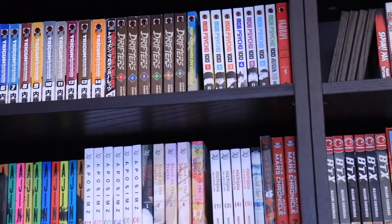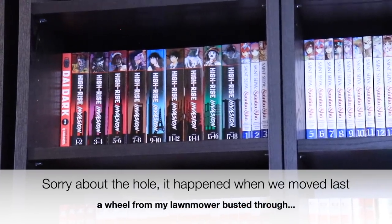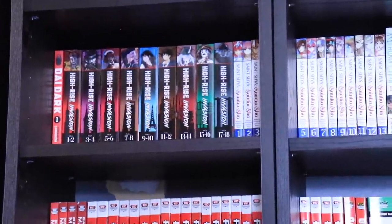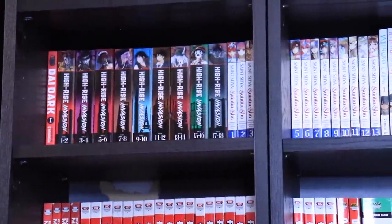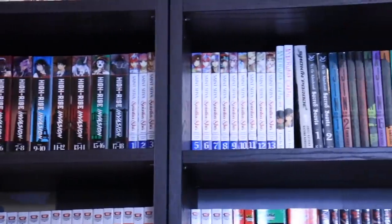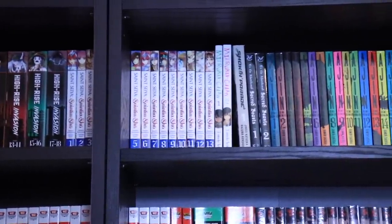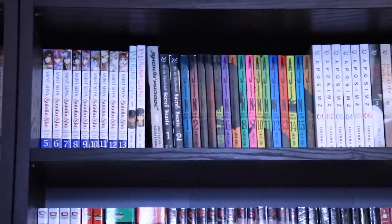And then we come down to the next shelf. This is the 7C stuff. So we've got the first volume of Kyu Hayashida's Die Dark. Second one's coming out soon. And then High-Rise Invasion, the final volume of that series, will be coming out soon as well. And then I have Saint Seiya: Saintia Sho, the only Saint Seiya spinoff that has been released in English. Miruko-chan, Smoke and Parade, so these are Yen Press books.